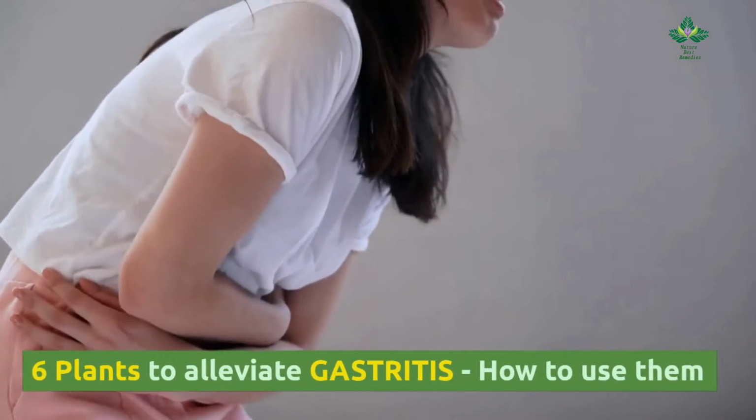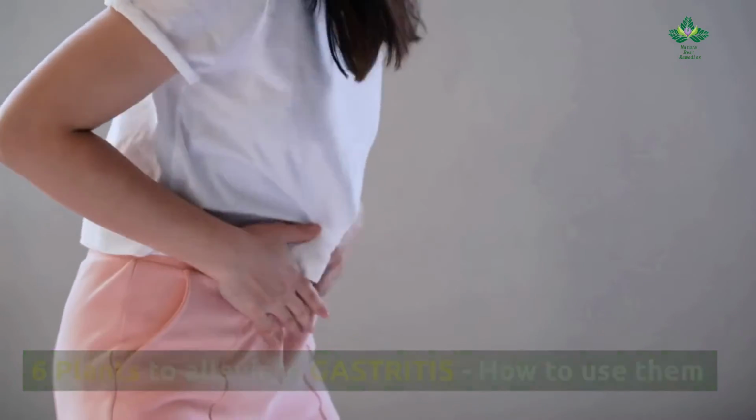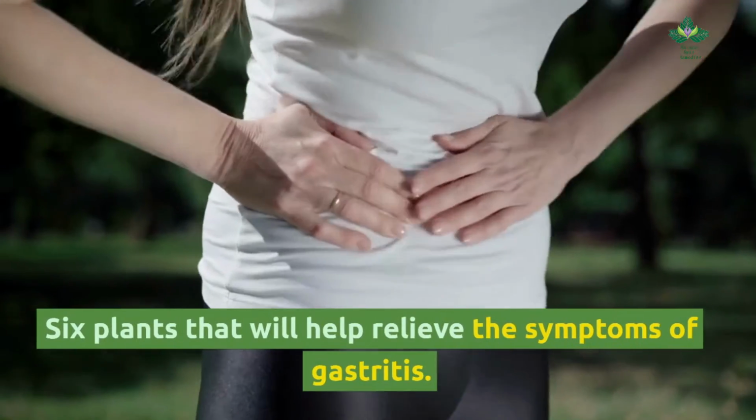6 plants to alleviate gastritis. How to use them. 6 plants that will help relieve the symptoms of gastritis.